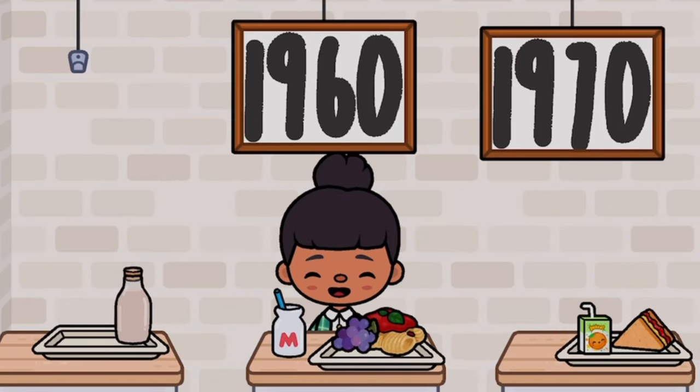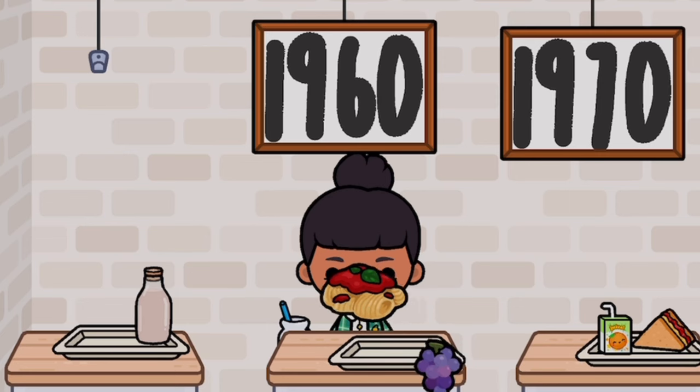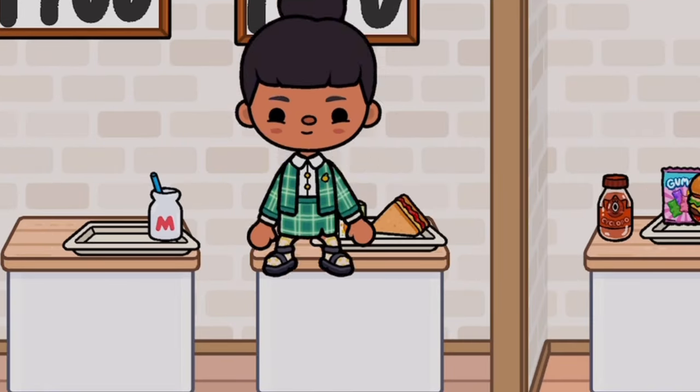Okay, so here's 1960s. And I still like 1950s better because they had chocolate milk. In here we have normal milk. So now we have spaghetti and we have grapes. I mean, spaghetti and grapes is not that bad, but not together. And then yeah, so I think it was quite good.